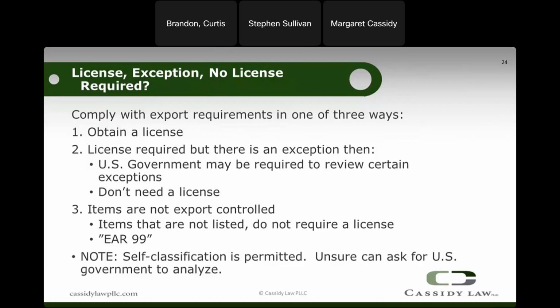So your first question about whatever you have, whether it's technology, software, hardware or services, the first question you have to ask yourself is: my product, software, goods, or services, is it subject to an export license such that if I'm going to move it into another country, any way that could happen, it needs a license? Or I need a license to move it to another country, but there's some sort of exception to the license? Or my product is not licensed, does not need a license because it's not export controlled? That's the question you've got to ask yourself.